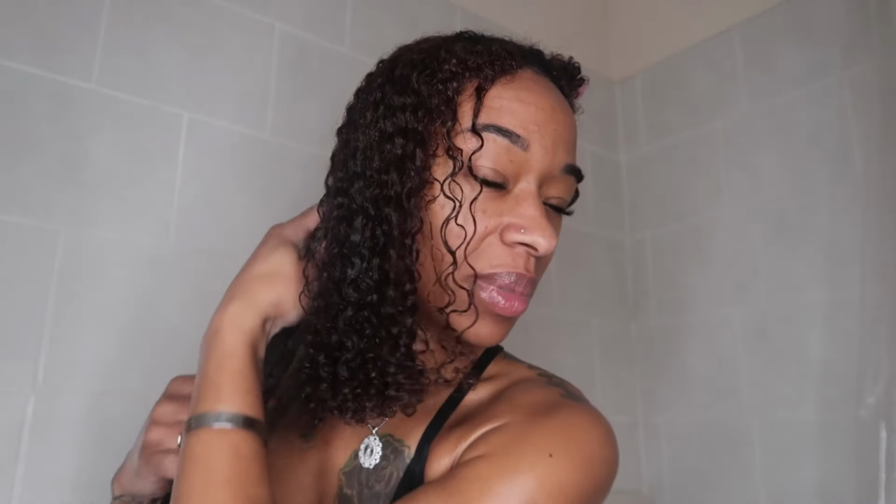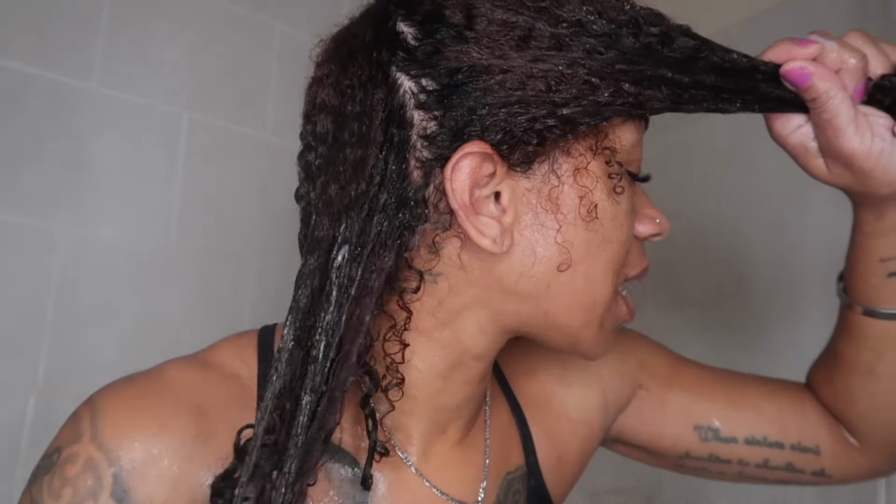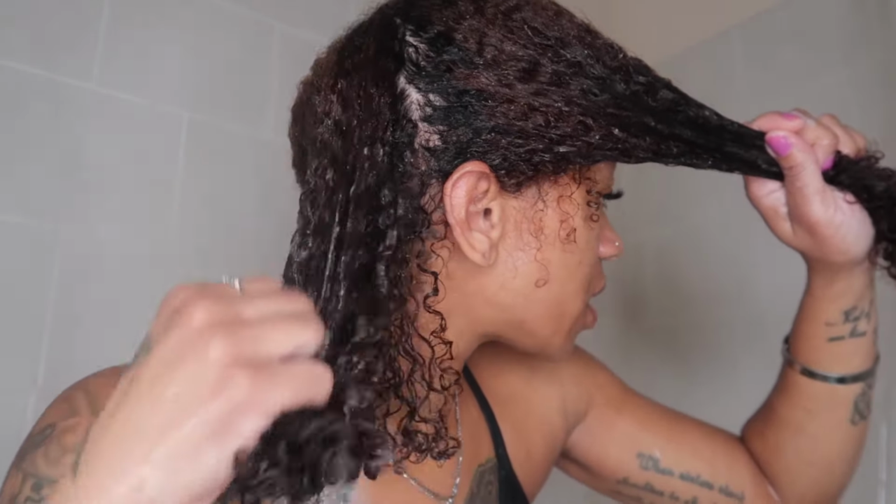It doesn't have too much slip, but it's thick, so I know that it's gonna hold my hair down, especially my roots, because that's the main issue that I have with my hair, is my roots get really puffy once they're dry and I can't stand that. But it does feel heavy. Wow, it's very heavy. Feels like I have hair ties on my hair. I need a lot of definition. Not too much slip though.